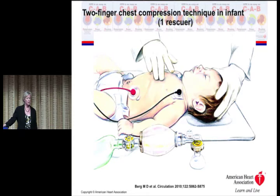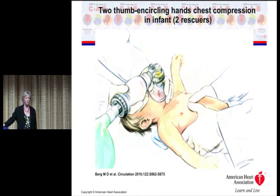Now, in terms of where you put your fingers when you're doing chest compressions, this just demonstrates there's 2 fingers right at the nipple line, and I think that's a reasonable way to go, especially if it's one rescuer. So you can do chest compressions and then do either mouth-to-mouth or bag mask ventilation. When you have 2 rescuers involved, probably the around-the-chest approach with the thumbs between the nipple lines is really going to be key. All right? The other thing is this probably gets better depth.